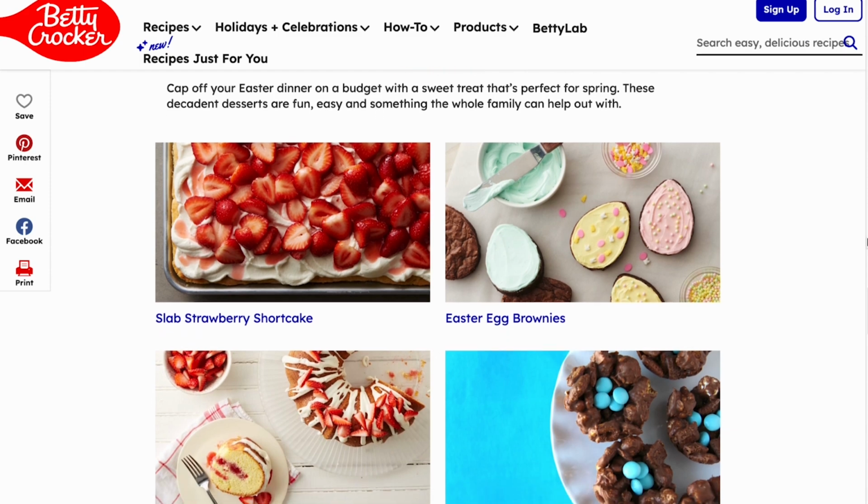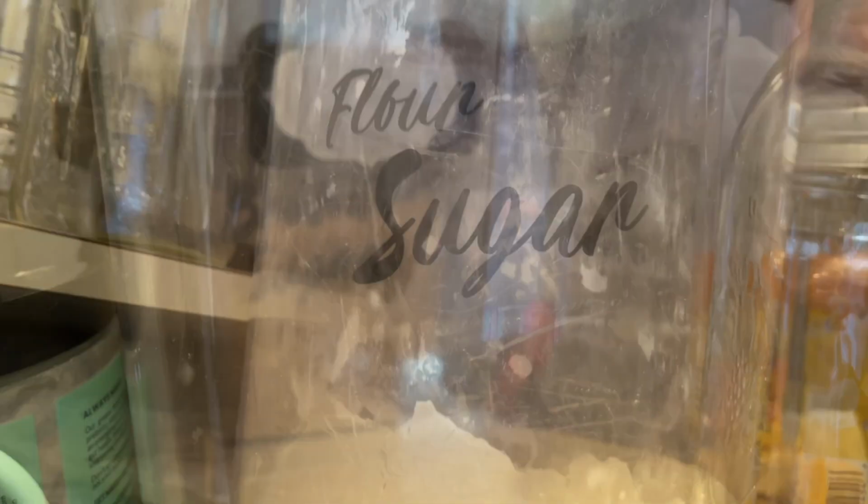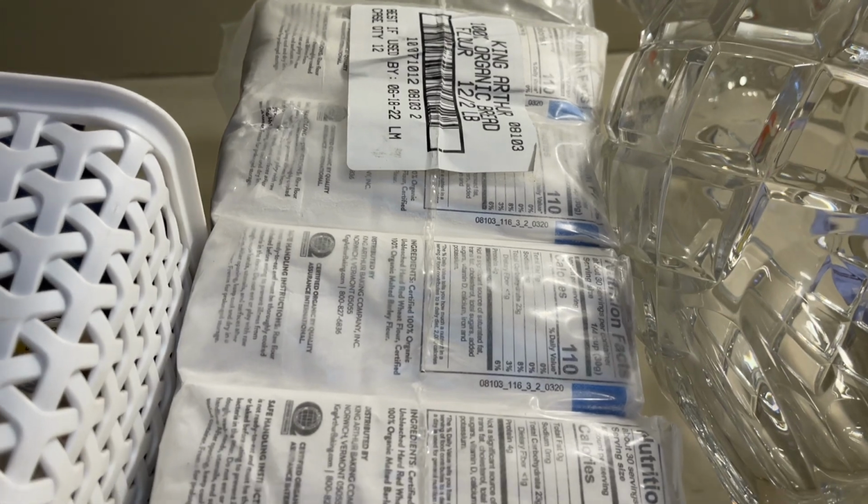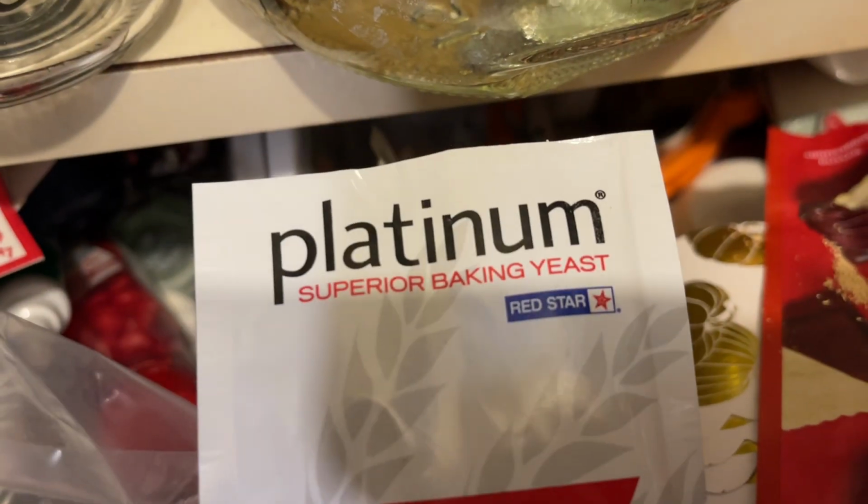For dessert, I chose a strawberry shortcake, and then I also did rolls. So I made homemade rolls with all things that I had on hand. I had yeast, I had flour. I always have flour, sugar, that kind of thing in my house already. So that's a great thing to just buy and bulk up on when it goes on sale, and that way for holidays and things like that, you're going to be all set. You already have what you need.